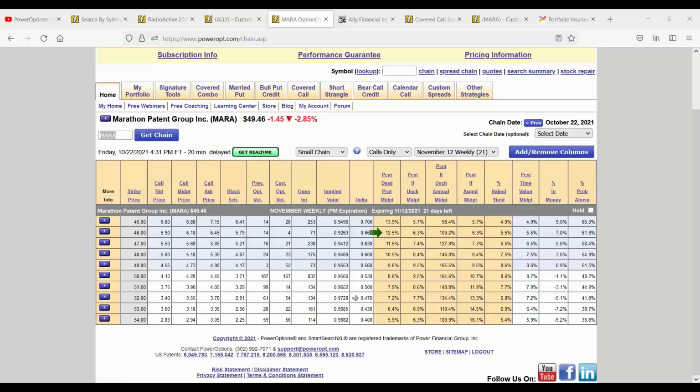I have a 12.5% downside protection. What does that mean? The stock can fall 12.5% before I'm losing money on the position. If the stock stays above 46, I get assigned and I make 6.3%. That's the maximum return I can make on this position, unless I buy back the call, which would be pretty expensive, especially if Marathon goes up to 53, 54, 55. I'm paying almost the same amount I collected to buy that back to stay in the stock and go higher. This is the in-the-money covered call approach.